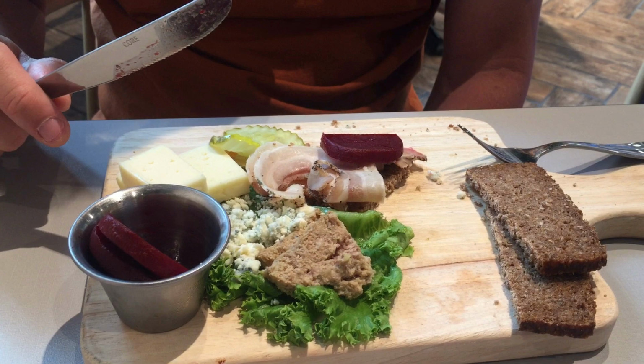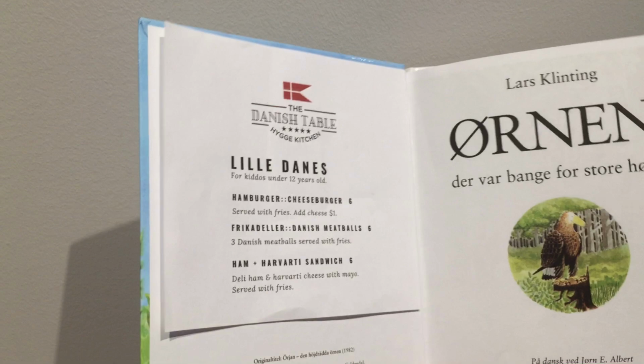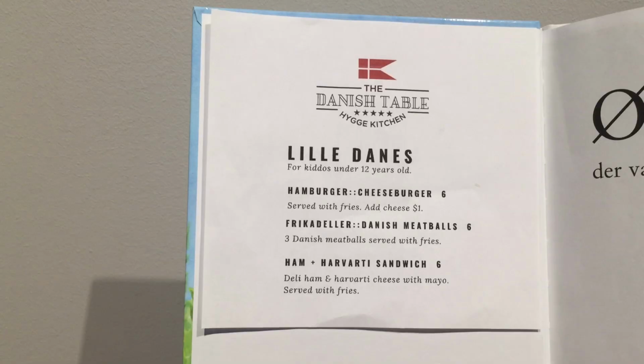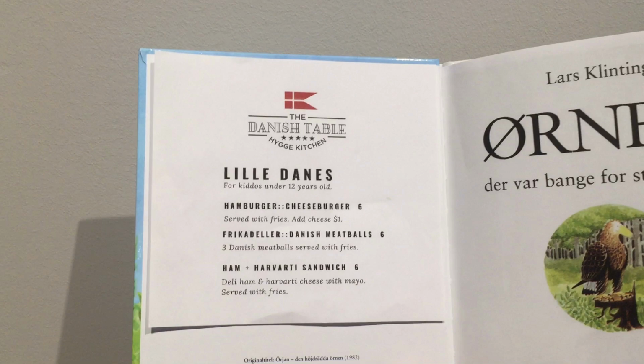I just love the kids' menus. They are actually inside a Danish children's book. So for my son, once he picked which item from the children's menu he wanted, he went ahead and started reading the book. It's a nice way for them to keep themselves busy.